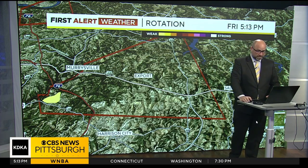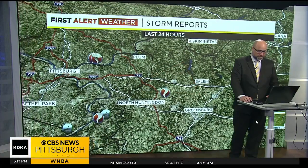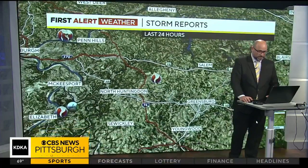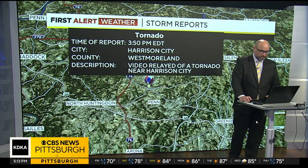So we've seen several reports. I'm going to back this up, see if we have any new storm reports coming in from the National Weather Service and from Emergency Management. Another tornado touchdown, another tornado confirmed. This one near North Huntington. This was the one I was trying to get video of. So this happened earlier, and now you have another storm that's coming into the same general vicinity.